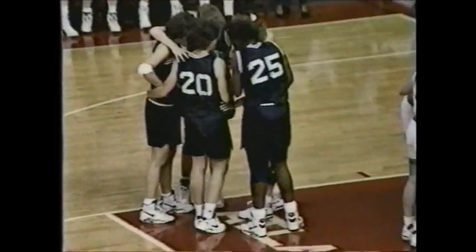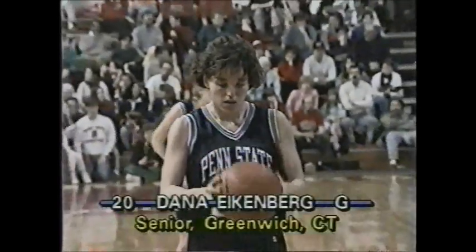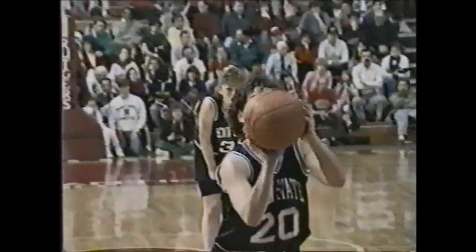Tied at 39. Phillips saves. Back to Eichenberg in the lane. Scoops it up, in, and the foul. Yes, and it counts, and Eichenberg will go to the line. Eichenberg made a great move down the lane on DeRoos. Earlier was saying that Eichenberg really wasn't a factor in the first half, and she's come back and made some really clutch baskets for Penn State down the line. Dana Eichenberg, the senior point guard, 5'8", out of Greenwich, Connecticut, shooting 78% from the line.